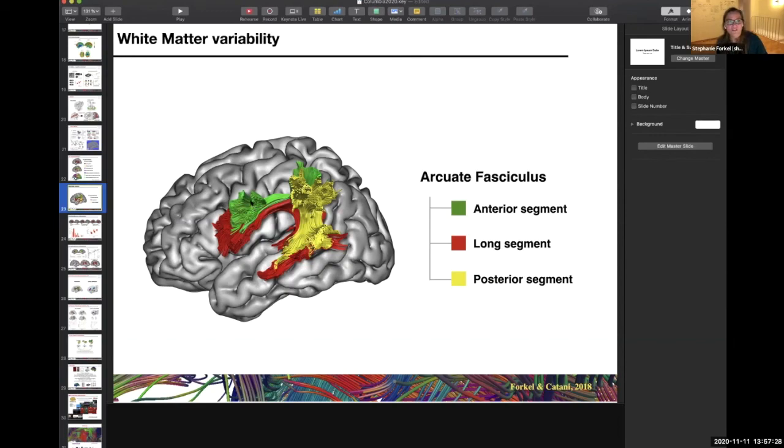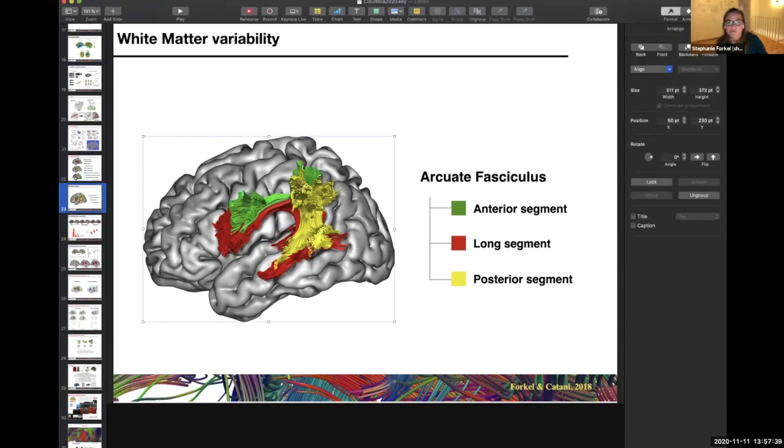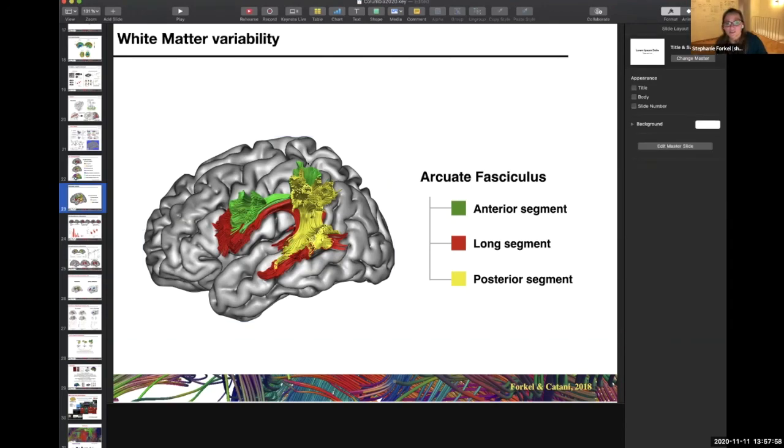The anterior segment, as you can see, doesn't quite reach Broca's area here. It kind of stops in the motor cortex, and it goes into the inferior parietal. So these two bundles here, they connect to the angular and the supramarginal gyrus in the inferior parietal. And then the posterior segment follows the long segment down into the temporal lobe. So that's the areas they connect to.